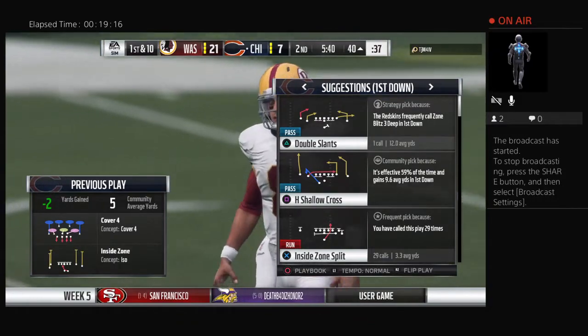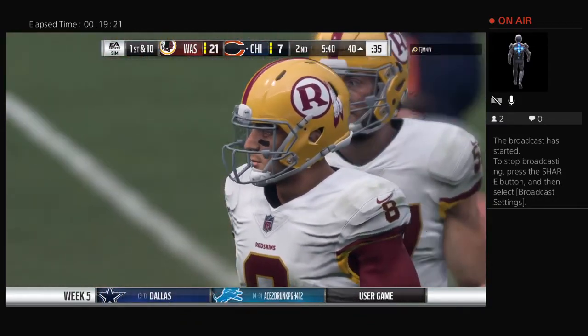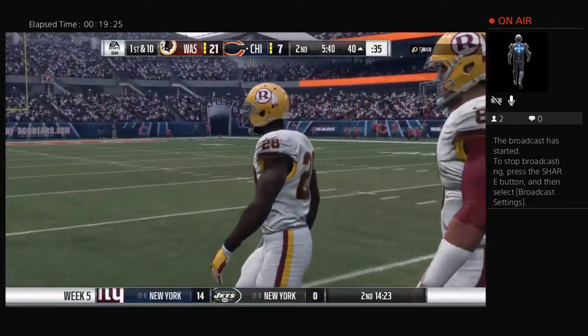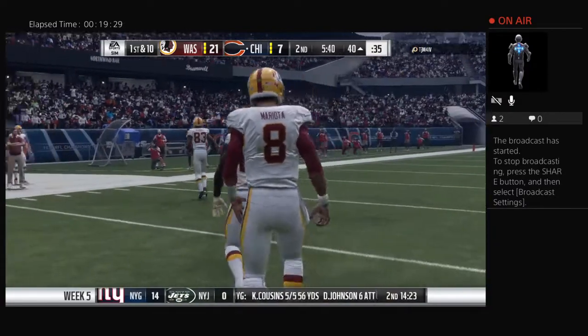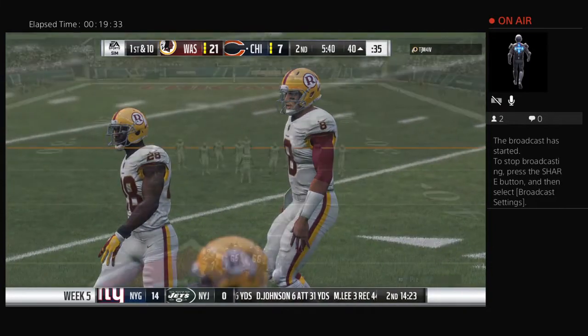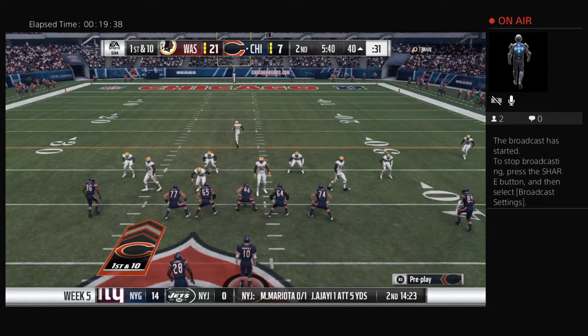Boy, a curious decision to go for it. Doesn't pan out. And the Bears are going to get the football back, and they're going to get it in great field position. And they'll start this drive with very good field position.